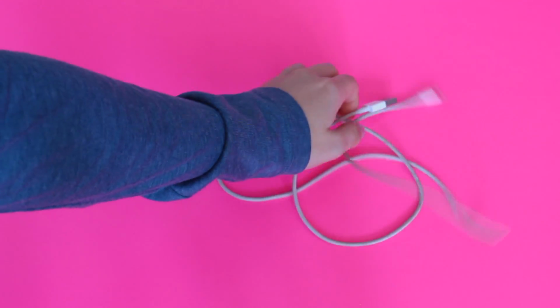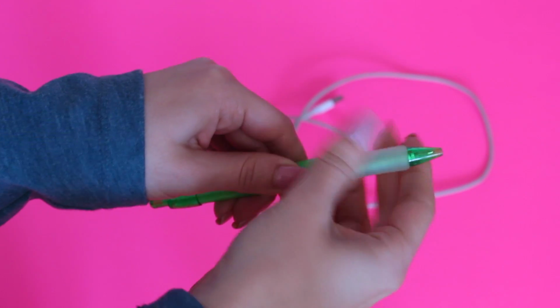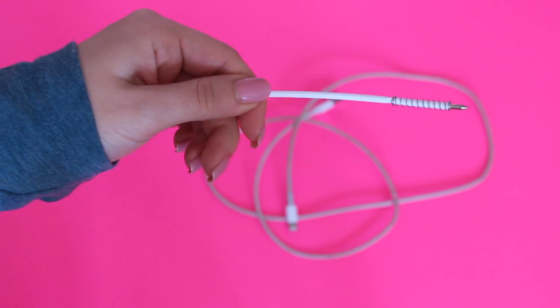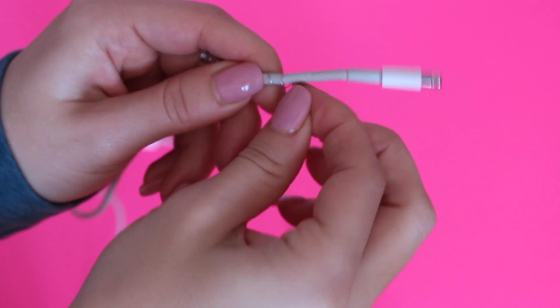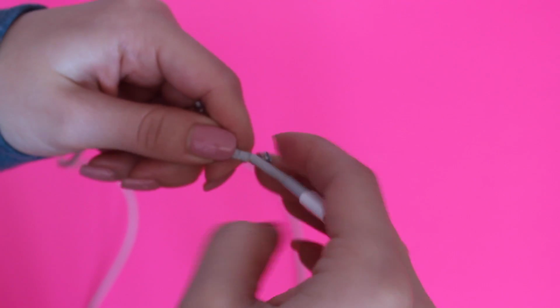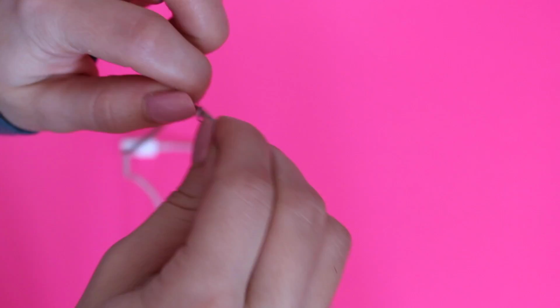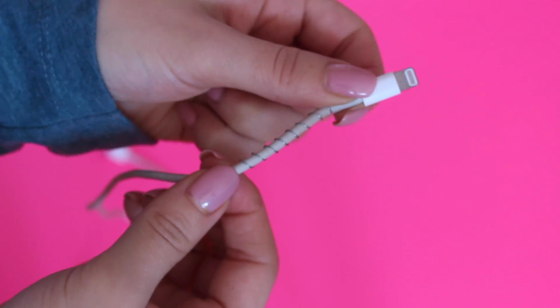And now this next little hack is for your chargers. If you have an iPhone charger and stuff like that, a lot of the times when you're traveling, you just bunch it together and maybe you're going to damage it. So a little hack I have is to take the little spring from your pens and put it at the very top. If you do this, it's basically going to make it stronger so that your wires aren't going to break, because I've had so many times where my iPhone chargers break and you just see the wires popping out. By doing this, it's really going to protect your charger.